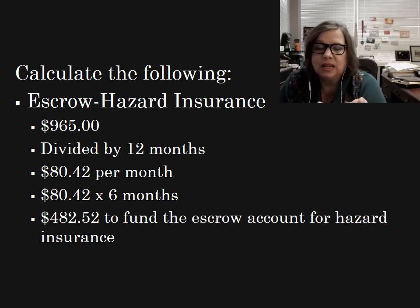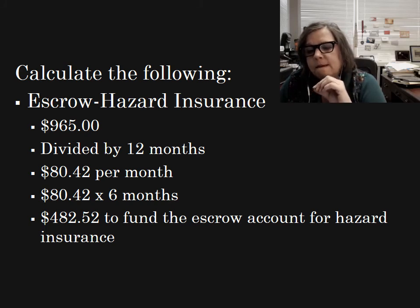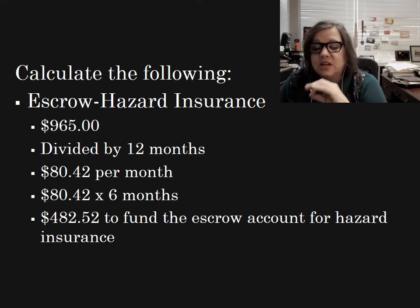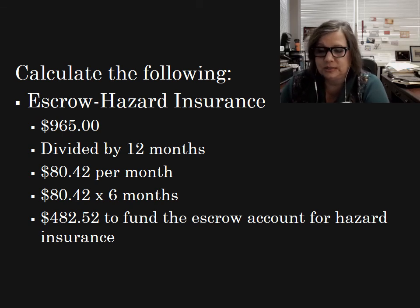Same basic calculation for hazard insurance, just in our facts, we said that the lender had instructed to collect 6 months of hazard insurance. So $965 divided by 12 months is $80.42 per month. Multiply that times the 6 months. We're going to have to pay $482.52 to fund the escrow account for hazard insurance.